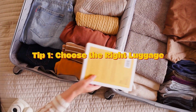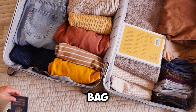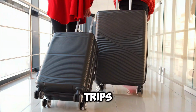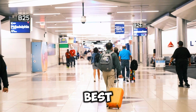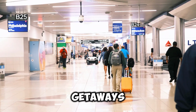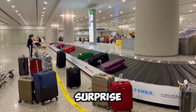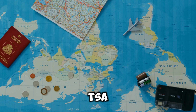Tip 1. Choose the right luggage. Start with the foundation, your suitcase or bag. Select luggage that suits the type of trip you're taking. For longer trips, a durable suitcase with wheels can be a lifesaver, while backpacks work best for short or adventurous getaways. Check airline regulations for size and weight limits to avoid surprise fees. If you're worried about security, consider investing in a TSA-approved lock.